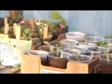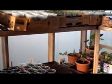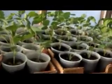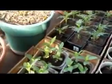Variety of herbs over there. Lots of different flowers. Plenty of marigolds. I got marigolds up on the top shelf there. Tomatoes, asters, peppers, more tomatoes, more marigolds. Of course, I use a lot of marigolds. These are early Jersey cabbages. This is bok choy. Just a bunch of stuff.